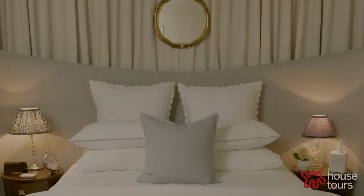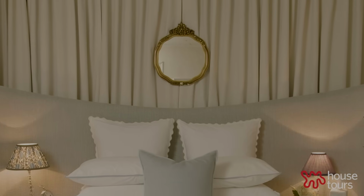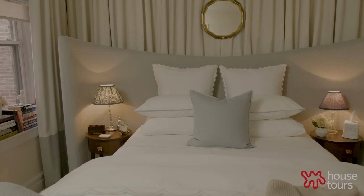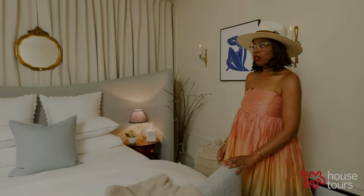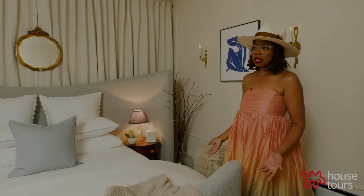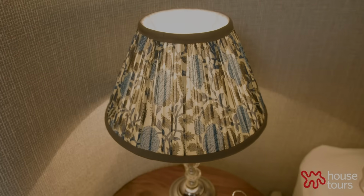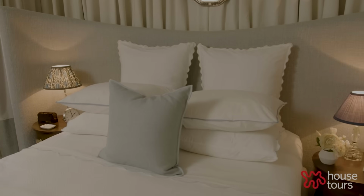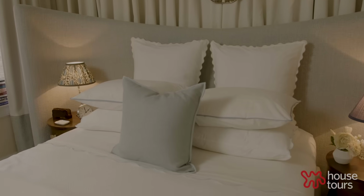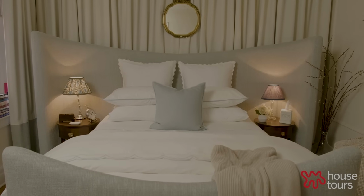I did wall-to-wall drapery just to give the illusion that it's in front of a window, but there's no window. This is really a room that is meant to be very peaceful and relaxing, a place where I don't bring any worry or stress in here. It's designed to feel relaxed, and that's exactly what I feel when I'm in this space.